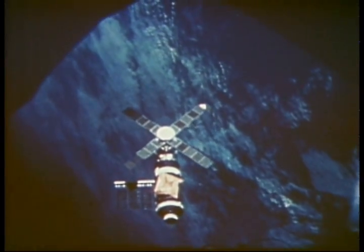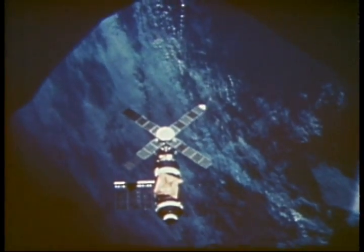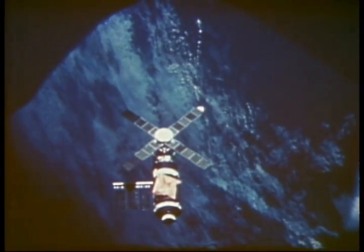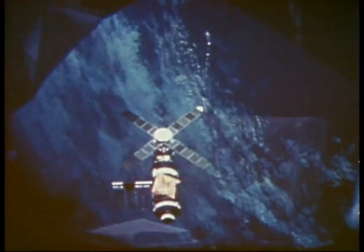Within hours, the power situation was nearly normal. The mission could continue. A mission transformed from near ruin to success.